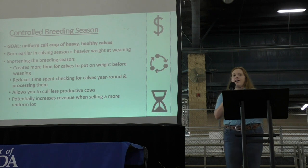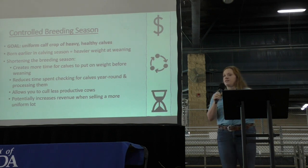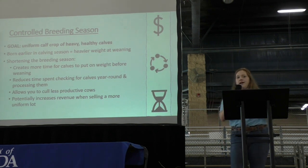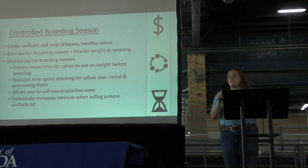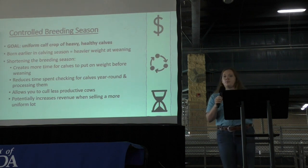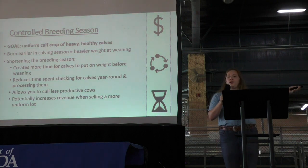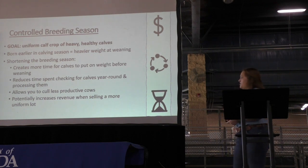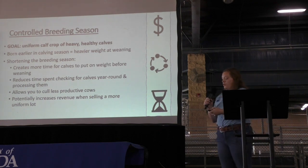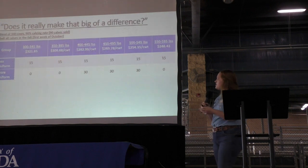So we want a cow to have a calf every year, right? Every 365 days. If you have a year-round calving season, you don't necessarily know that you're tracking that well. You could have cows in your herd that are having a calf every 390 days. And that adds up year after year, and you're putting money into a cow that's not productive, that you could be putting into an entire herd of productive cows. And then the last one, potentially increased revenue when selling a more uniform lot. And so that's what this next slide is about.